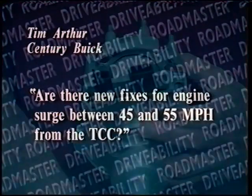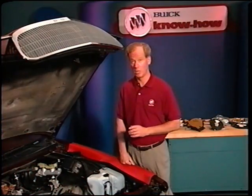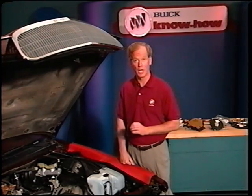On to the next question. Tim Arthur of Century Buick asks about engine surge between 45 and 55 miles per hour from the TCC. Tim, I'm sure you're referring to chuggle. Chuck talked about repairing this condition in 92 and 93 throttle body engines.